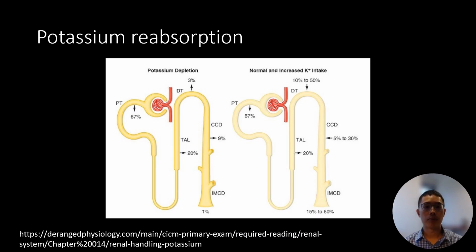Let's first talk about where potassium is reabsorbed or secreted in the kidney. Like sodium, potassium is freely filtered through the glomerulus, and most potassium is reabsorbed in the proximal convoluted tubule. This absorbs about 65 to 70% of the filtered potassium load by solvent drag when water is reabsorbed. As we progress through the nephron, an additional 20% of the potassium in the filtrate is then reabsorbed in the thick ascending limb of the loop of Henle through our friend, the sodium-potassium-2-chloride transporter, the same one that is blocked by loop diuretics.